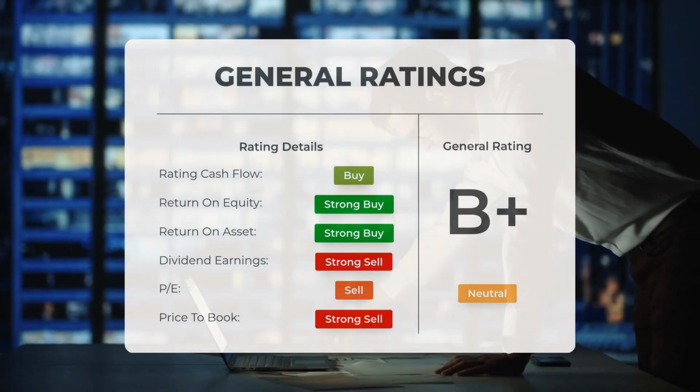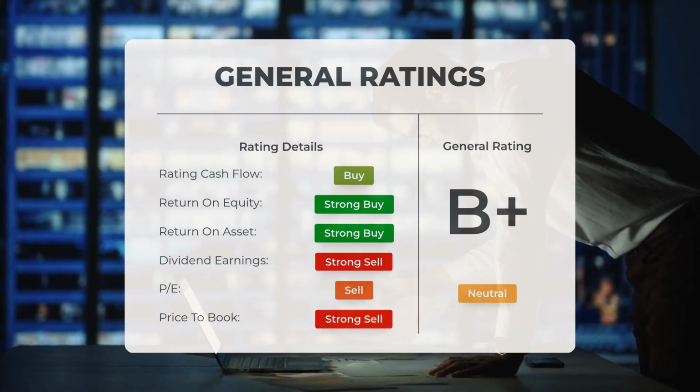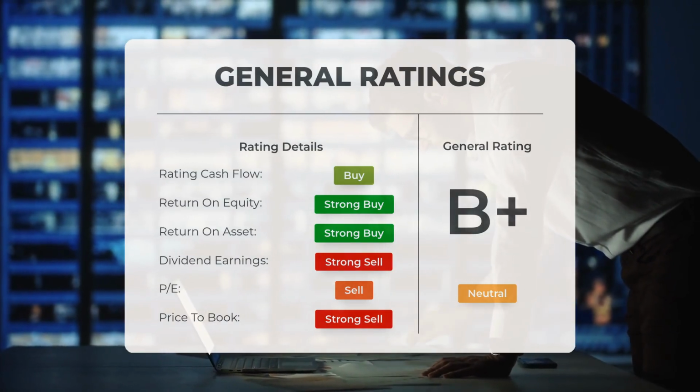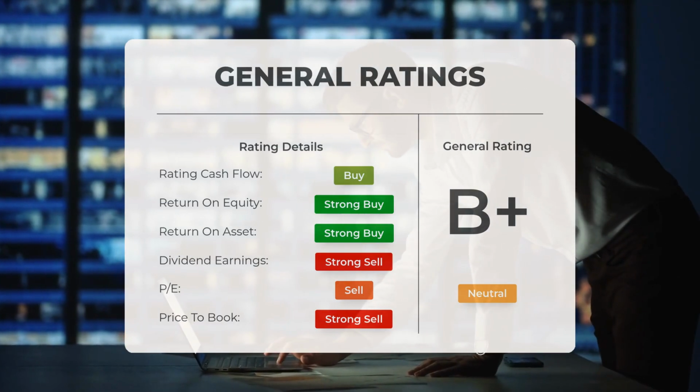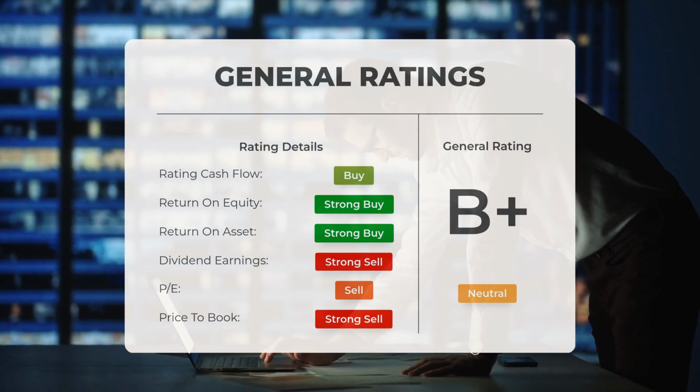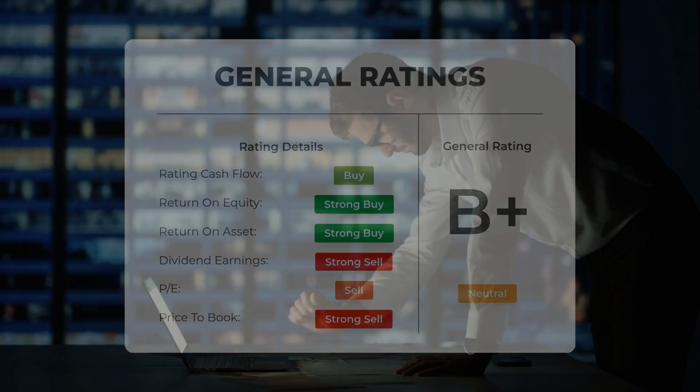Analysts have assigned Apple stock a general neutral rating. They assess the price-to-earnings ratio as a sell and the price-to-book ratio as a strong sell. However, when it comes to return on investment, the analysts offer the stock a strong buy rating.